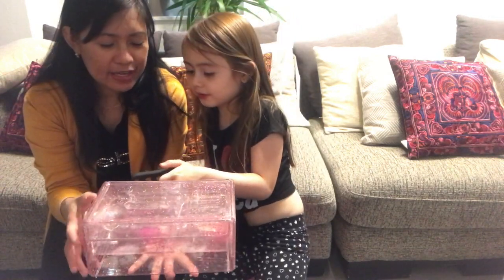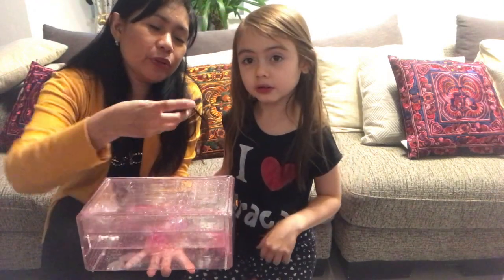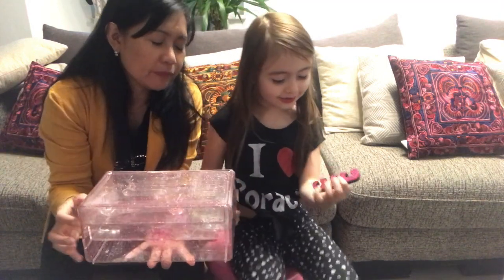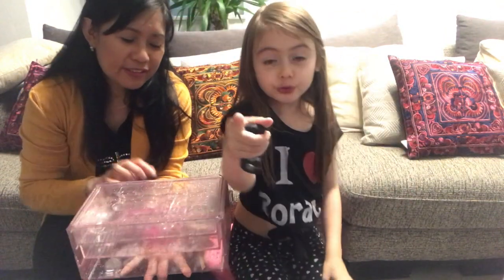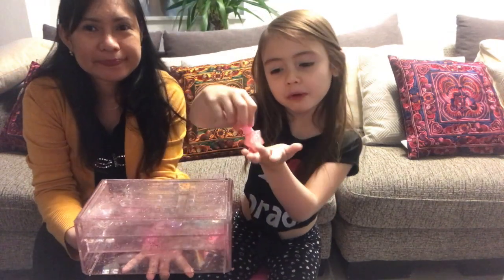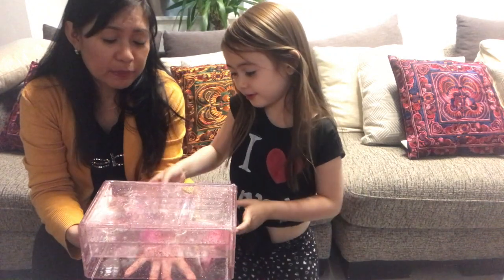What's that? It's for when you do manicure or pedicure, you can put it in your nail. Foot nail? In between. Oh. The foot, yeah, like that. I need to show you. Some accessories for pedicure. Again, nail polish? I don't know why I have so many nail polish. Yeah, she loves nail polish.